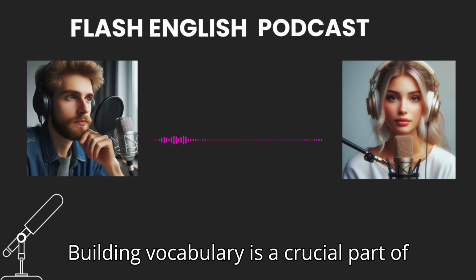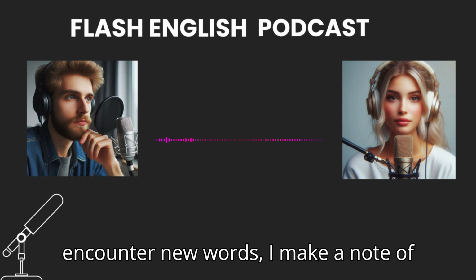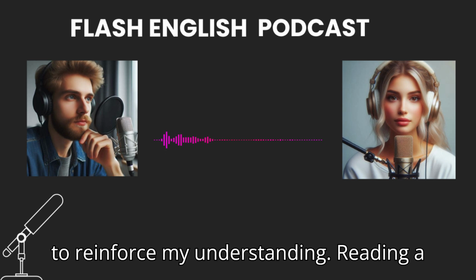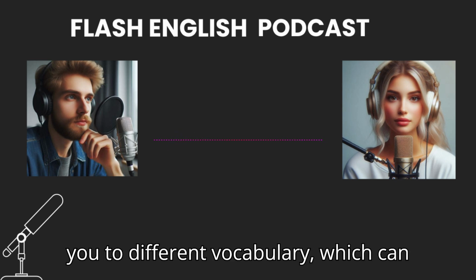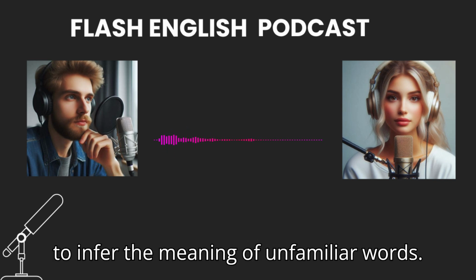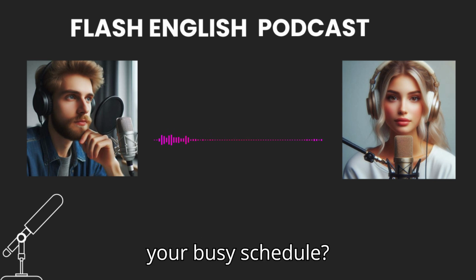Building vocabulary is a crucial part of improving reading skills. When I encounter new words, I make a note of them and look up their meanings. I also try to use these new words in sentences to reinforce my understanding. Reading a variety of genres and subjects exposes you to different vocabulary, which can enhance your language skills. Another tip is to use context clues within the text to infer the meaning of unfamiliar words. Monica, how do you find time to read in your busy schedule?